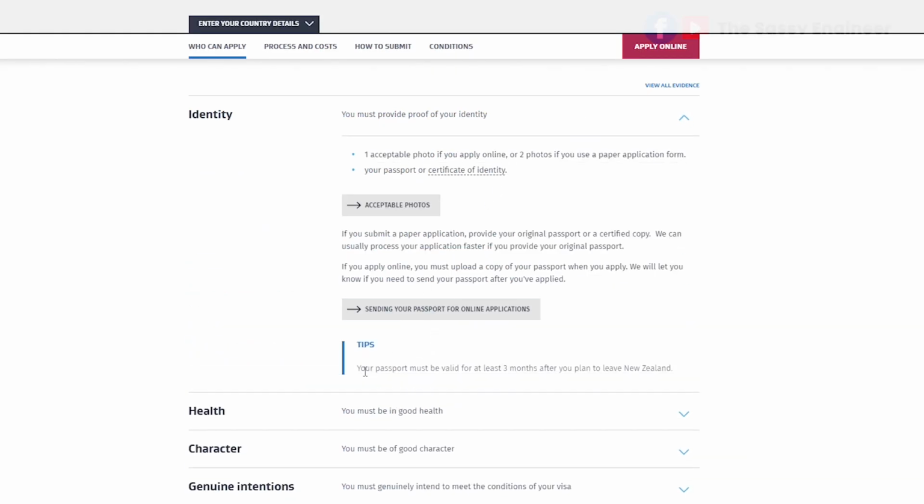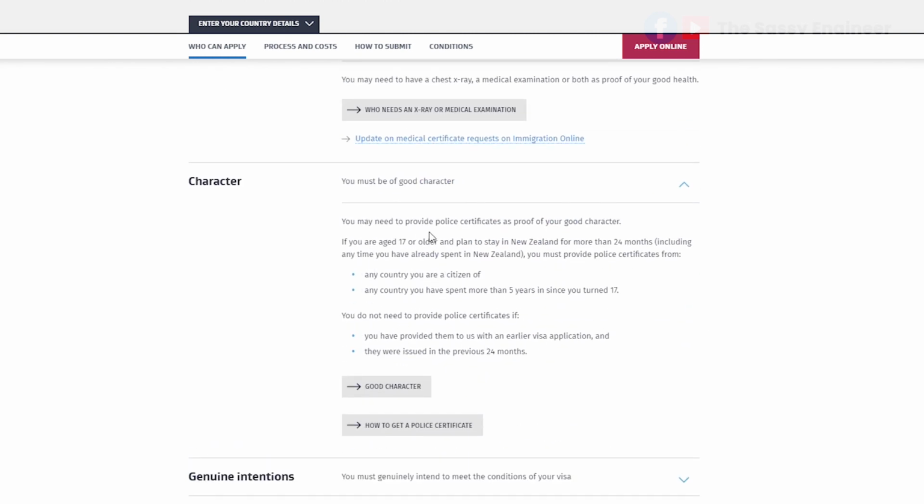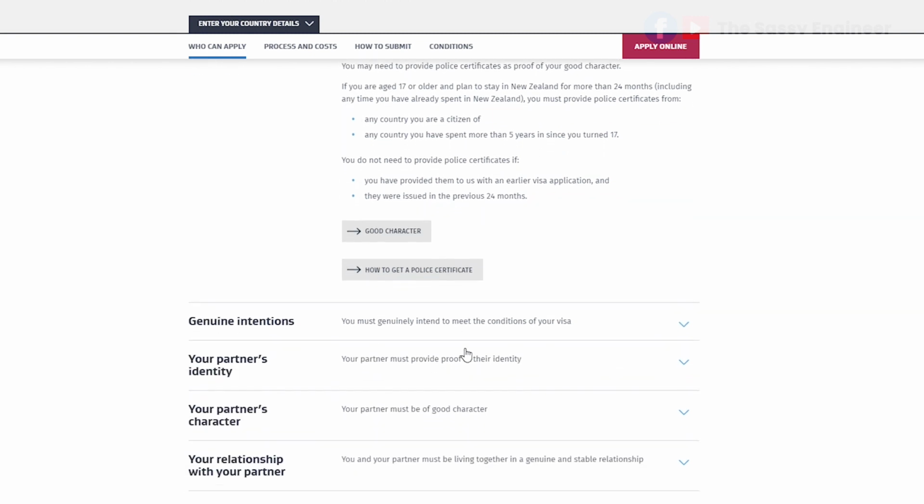To be eligible for this visa, you must first meet basic eligibility criteria of identity, health, character, and genuine intentions. Then also meet these visa specific criteria. For identity, your passport must be valid for at least 3 months after you plan to leave New Zealand. For health, you may need to have a chest x-ray or medical examination or both as proof of your good health. For character, you may need to provide police certificates as proof of your good character. But if you are 17 and over and will stay in New Zealand for more than 24 months, you definitely have to provide police certificates.